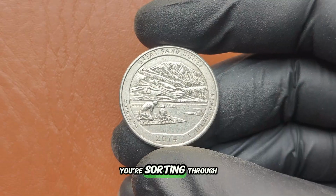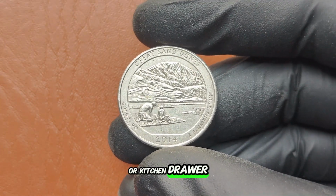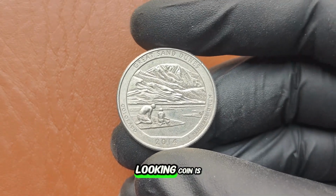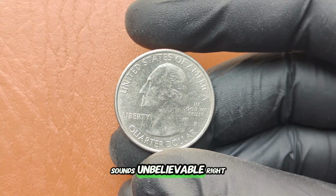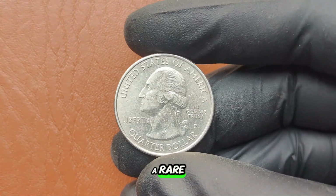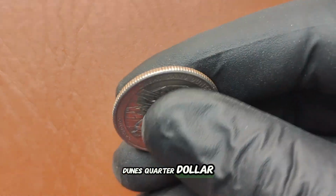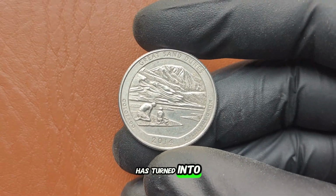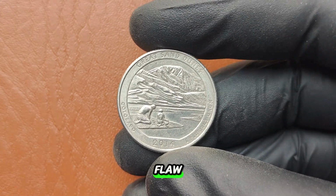Imagine this, you're sorting through a handful of loose change, maybe from your car cup holder or kitchen drawer, and there it is, a simple quarter. But what if that ordinary-looking coin is worth nearly $700,000? Sounds unbelievable, right? Yet, that's exactly what's happening with a rare error version of the 2014 Great Sand Dunes quarter dollar. This tiny piece of metal, struck by the US Mint, has turned into a life-changing fortune for the few lucky collectors who recognized its hidden flaw.